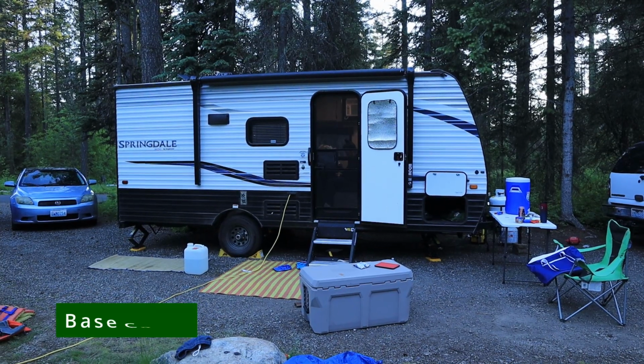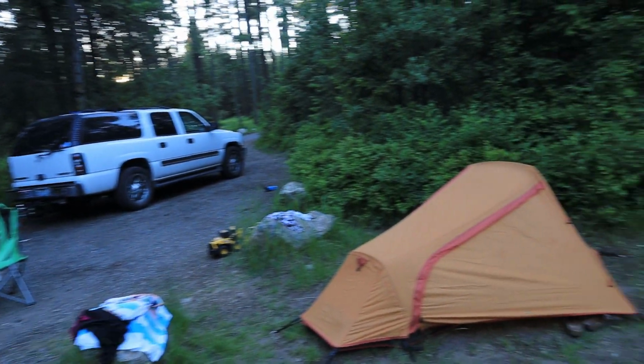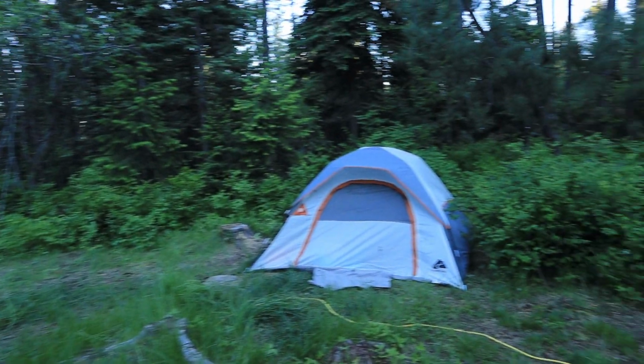This is typically what our campsite will look like. We got a camper and four tents here. Most of the tents are with Walmart's cheap twin-sized air mattresses, which are surprisingly not too bad. All right, let's take a look inside of my dad's camper.